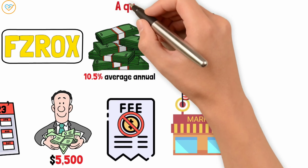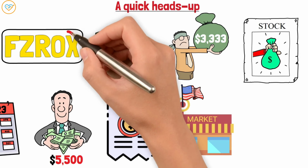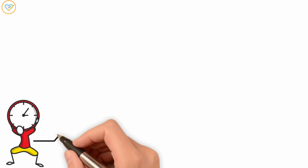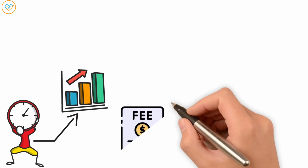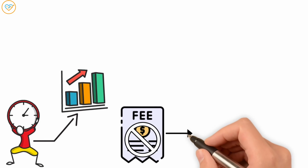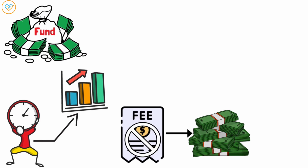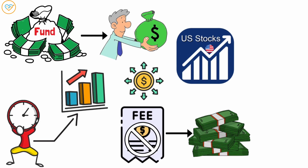Now, a quick heads up. Because it includes small cap stocks, FZROX can be a bit more volatile at times. But over the long term, that broader exposure could give you better growth potential. And again, you're not paying fees that eat into your returns. That's why this fund is a popular choice for beginner investors. Simple, cheap, and well diversified. If you want to own the entire US stock market in one fund, FZROX does that.